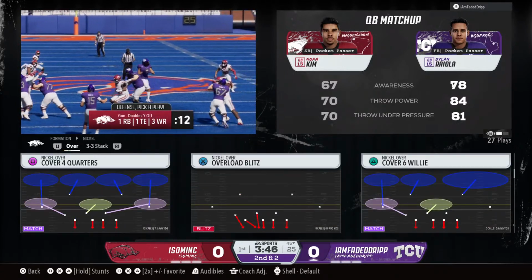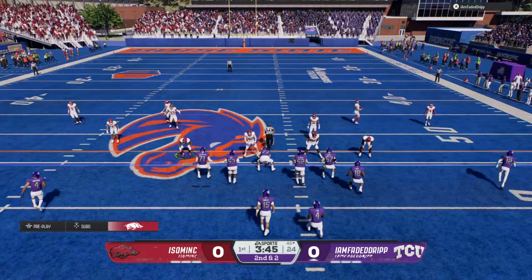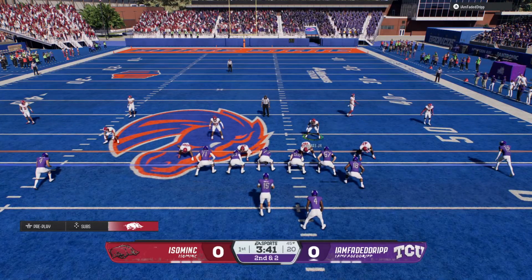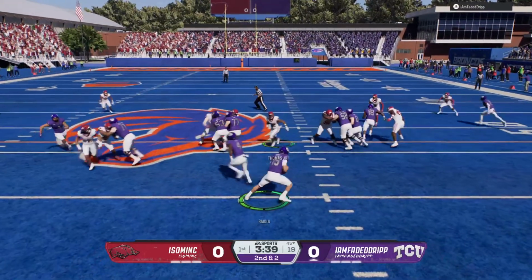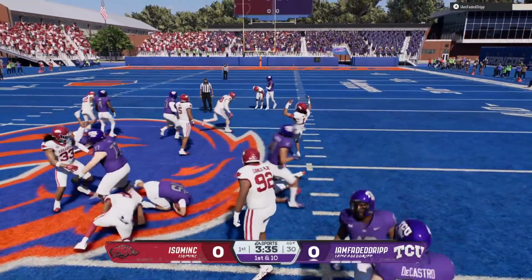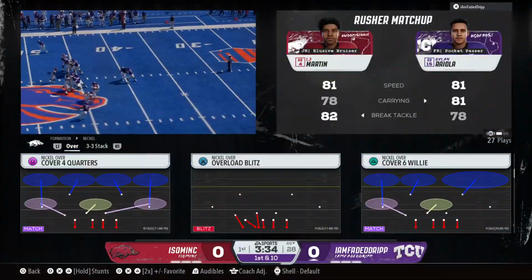Playing zone coverage there, and they're taking away all of the QB's primary options down the field, so he has to check it down to the drag running underneath. He'll pull it on the read. The Horned Frogs get enough for the first down.